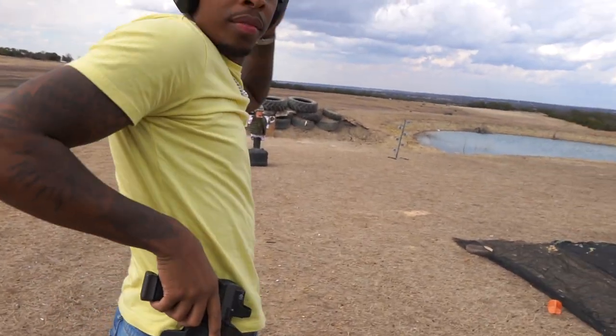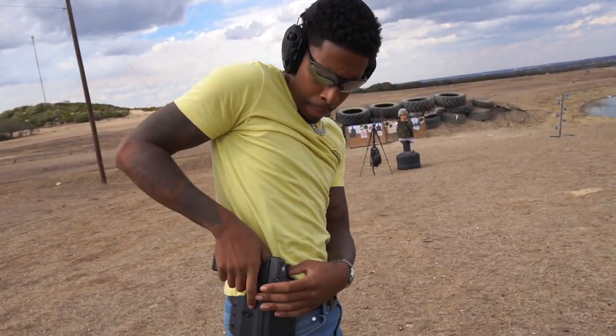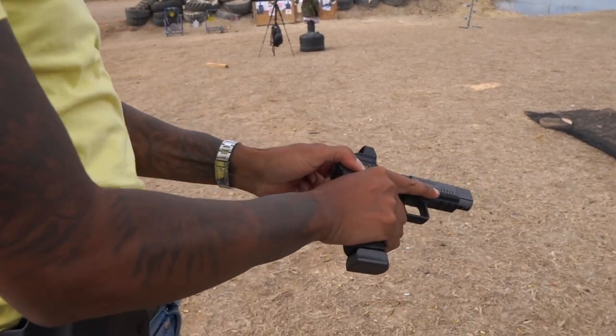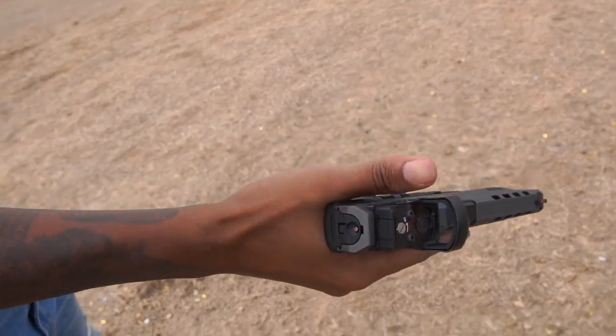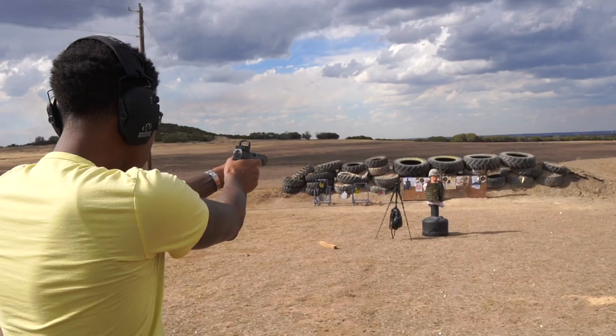Well, what rounds are you throwing out of there? These are gonna be full metal jackets. FMJs, 115 grain. Coming out of that cannon, hold on. Let me see the cannon real quick. That's your range gun, huh? Range gun, for sure.